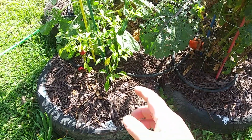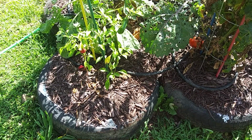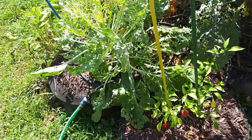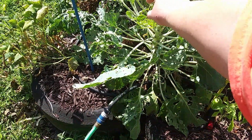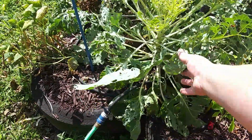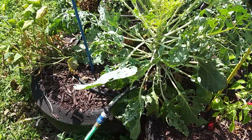I did get a few small peppers, but nothing to brag about. The bugs basically destroyed my Brussels sprouts. They even ate the little Brussels sprouts off.